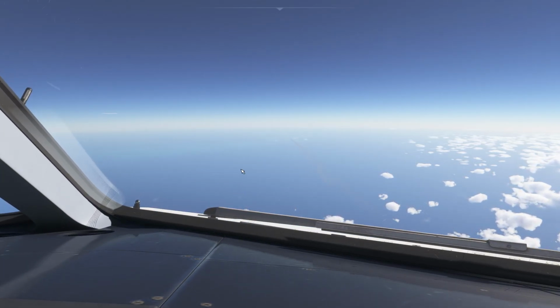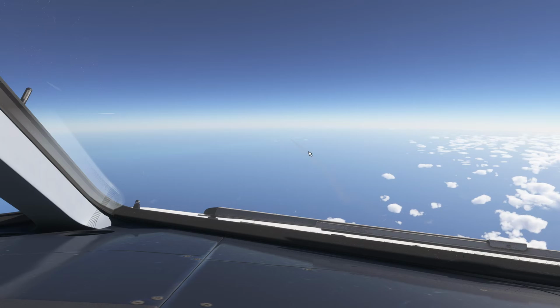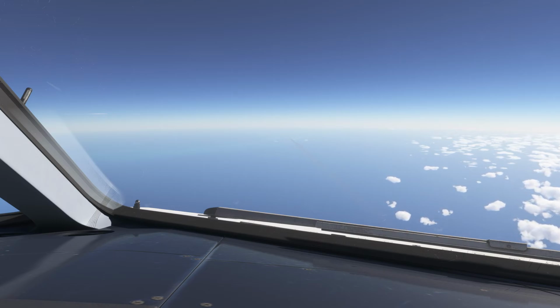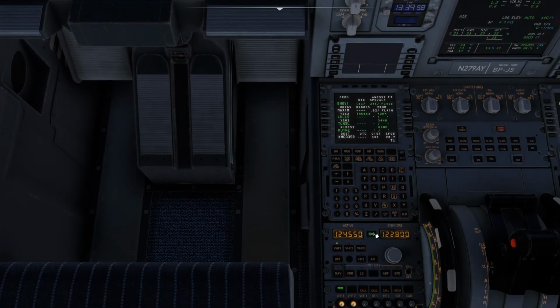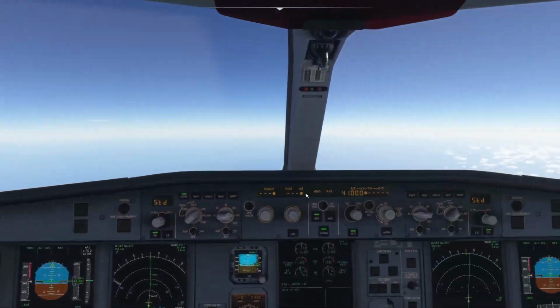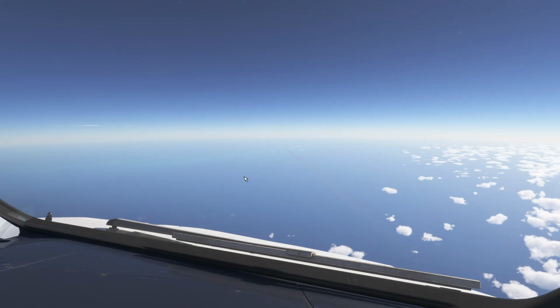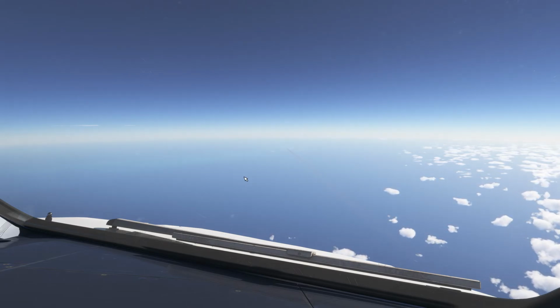Go ahead for Cactus 357. Radar service terminated, no other ATC, change to advisory frequency, 122.8. Over to 122.8. Thanks for the ATC for Cactus 357 Heavy. Oh, I switched the frequency before I clicked the mic, like a 250-hour pilot. It's kind of a cool view right here.